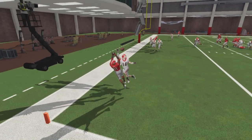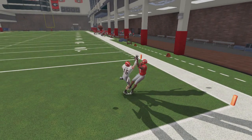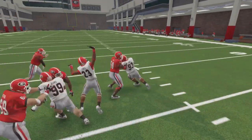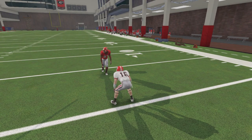Good catch animation, good defending animation. Everything about that just looked great. I'm gonna run that back one more time, and I hope you guys enjoyed this video. I want to do more stuff like this.